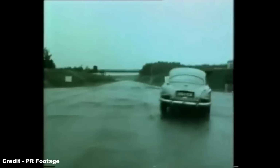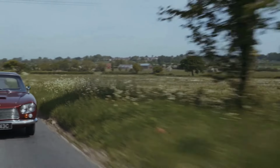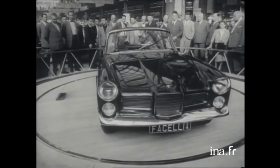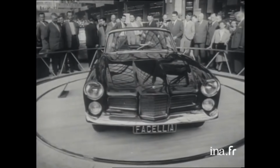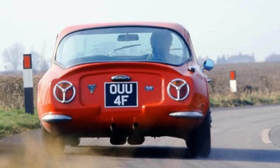So the 1960s was a fascinating decade for small car companies, and most of them followed a fairly similar sort of formula. They'd design and build their own chassis, and then they'd go to a design company or a styling house to style the bodywork. And then they'd go to mass producers to get most of the mechanical components. So you're talking about engines, transmissions, rear ends, suspension and brake parts, lights, gauges, even windows and doors.